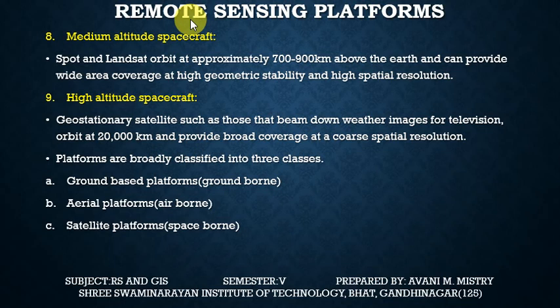High altitude spacecraft. Geostationary satellites, such as those that beam down weather images for television, orbit at about 36,000 km and provide broad coverage at coarse spatial resolution.